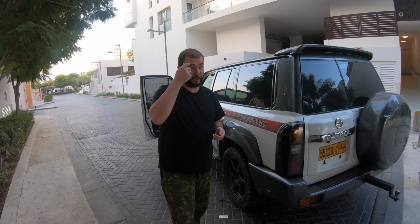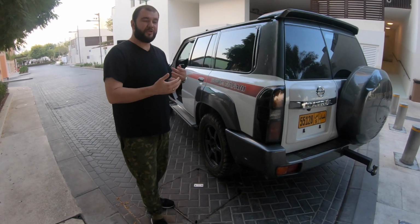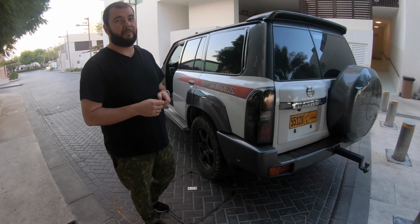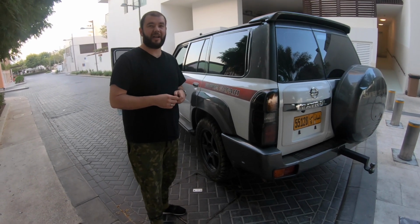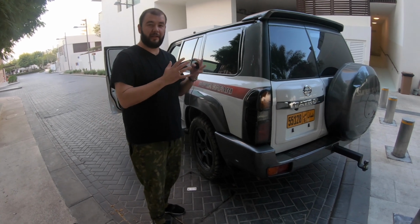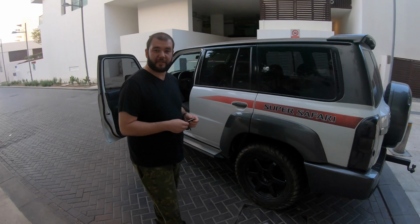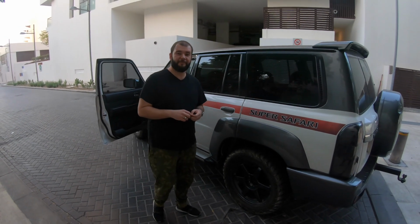Didn't have much time to speak with the owner last night when I took the car, but I presume there are also some other modifications when it comes to performance, because the car has such a nice response on the throttle, way better than some other Patrols that I used to drive. So let's just hit the road and try to find some nice twisty mountain roads along the way.